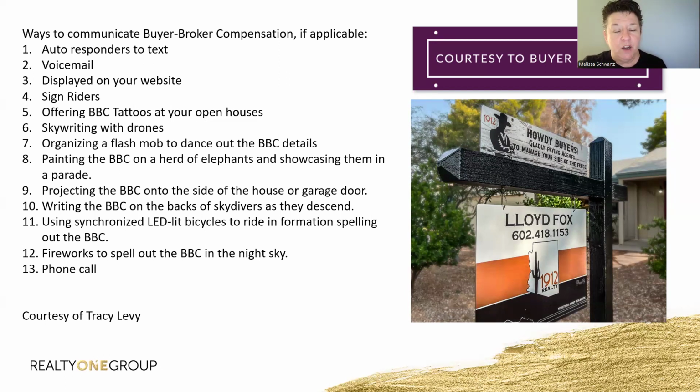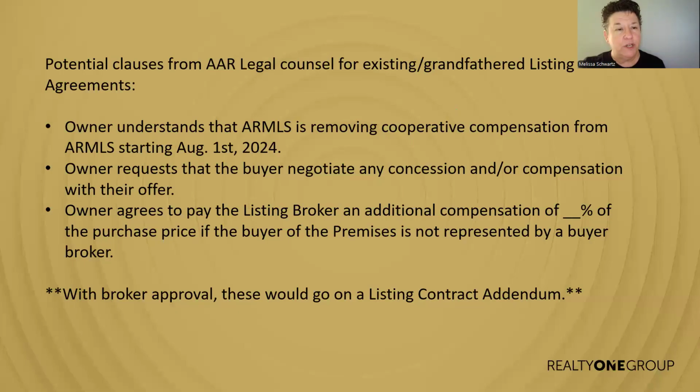So, here are some clauses that were actually created by somebody in our office that I forwarded on. They're being referenced to Aaron, the attorney with AAR, that I'm not sure he's actually seen them, but it's okay. Thanks, Aaron. But Ron has approved them. So if you have a current ER, it is going to be grandfathered in our company. If you're not with Realty One Group, check with your broker.